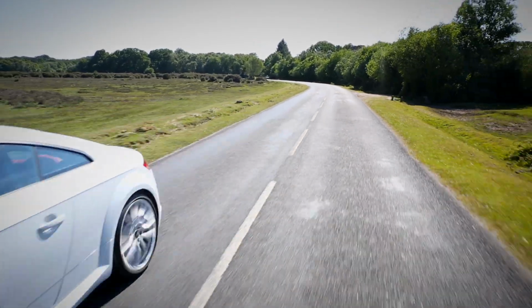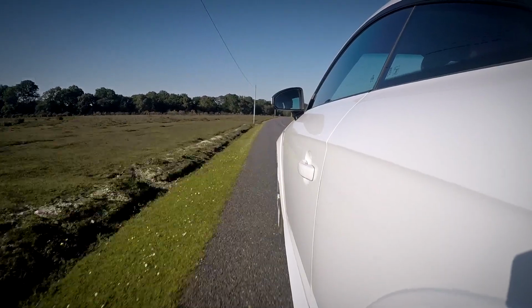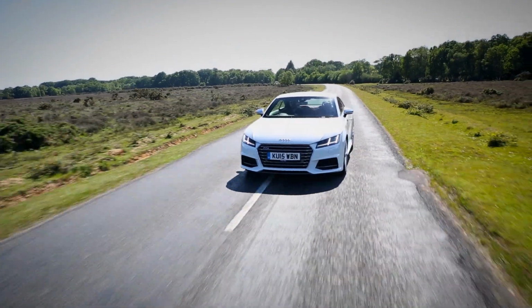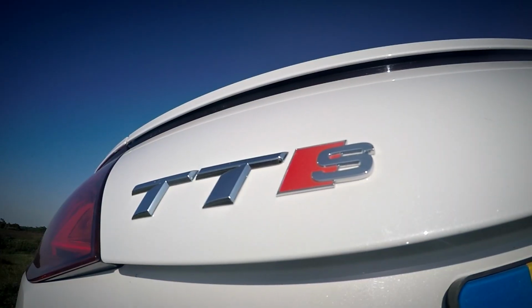Now, as good as it looks and as good as it feels, there's obviously one sense that can't be ignored, and that's how it sounds. And it doesn't disappoint there either. Now, a 2-litre turbo engine can kind of go either way for sound, but this one has definitely been set to thrill.